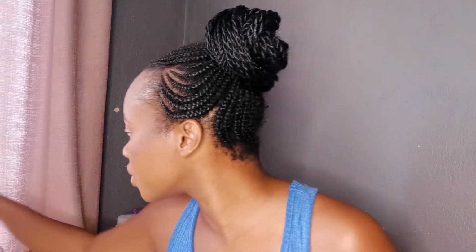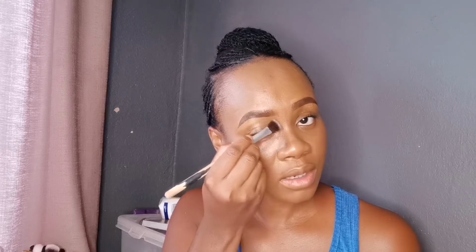Definition, yeah, to the face, guys. Foundation looks like a mask, so you don't want to look like a mask. You want to look like you have some sort of definition going on in your face.